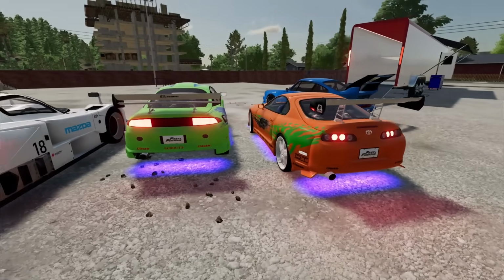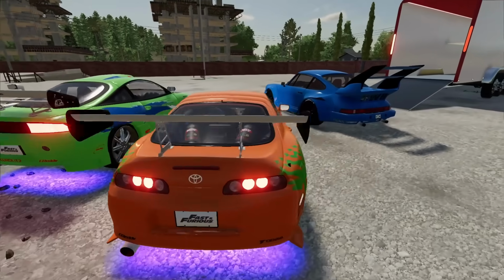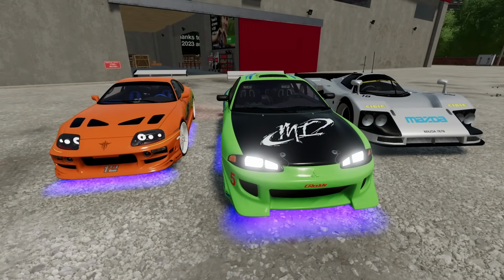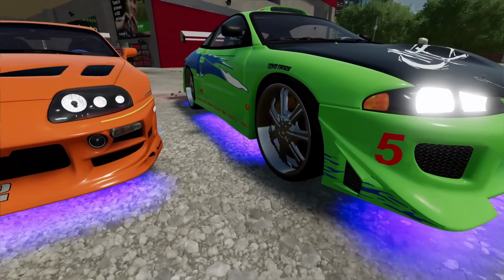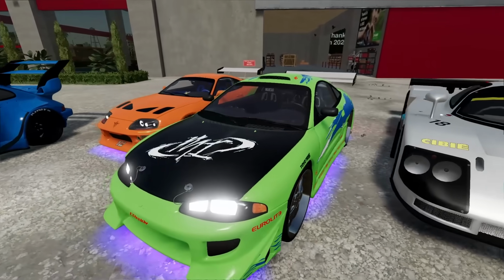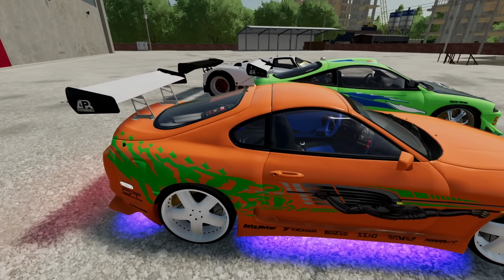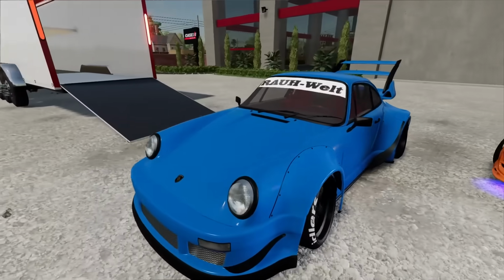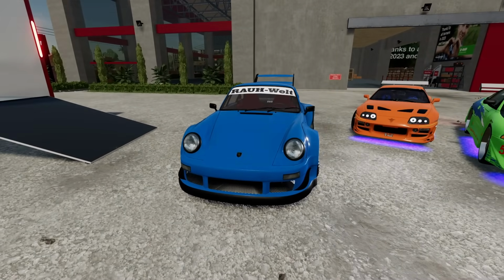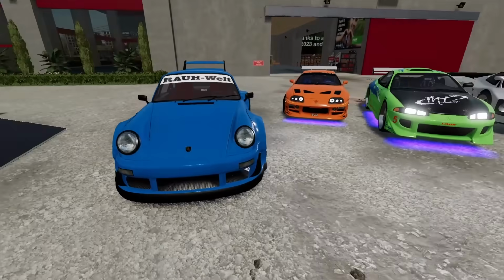And then we've got some Fast and Furious vehicles. If you guys know what that is, or if you don't know what that is, you're crazy. But this is from the old days. At the old movies, the Fast and Furious movies, they had these Nissans. And yeah, it's a cool looking car. They got the purple underglows, lime green, and then orange paint color. So they look sweet. They got all the graphics on it, the Fast and Furious graphics. So very cool looking. And then we've got a Porsche 911 RWB, or the Rauh-Welt package. And this is a super cool wide body package that people can option out on this thing. And this sold for over $1 million at auction, which is cool.